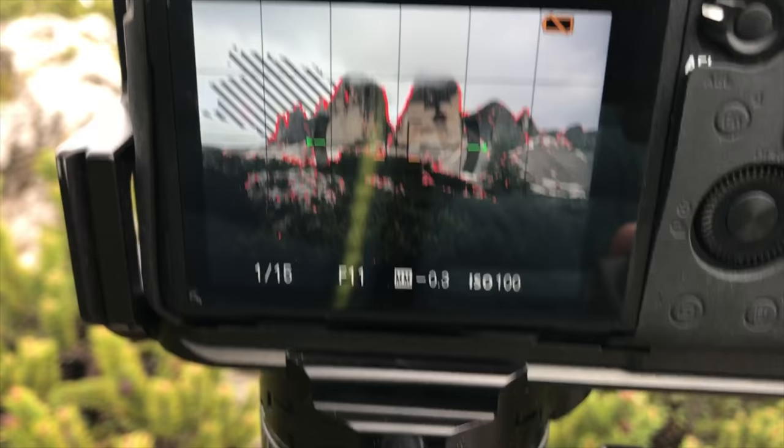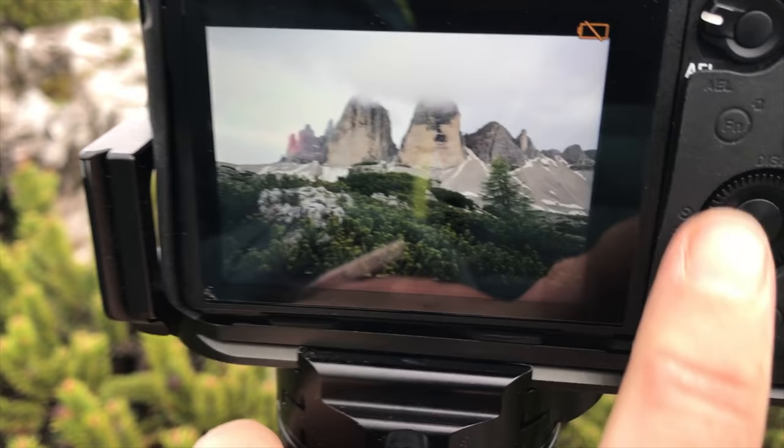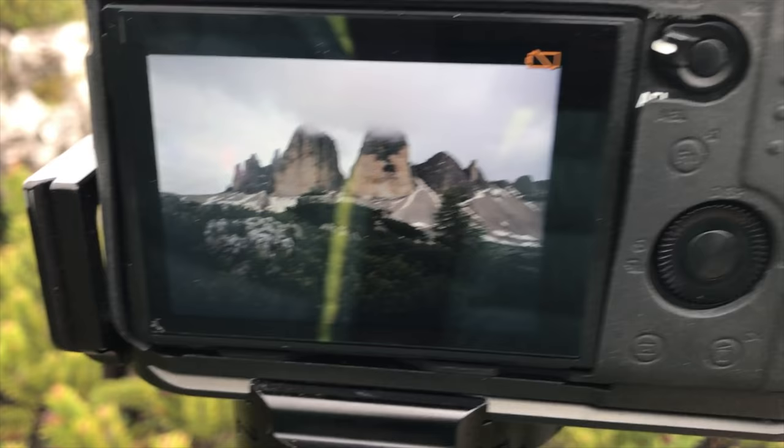There we go. Let's see. I'll just go for a bracket, and there's a bit of blue sky over on the left as well. See what that looks like. And yeah, it's not too bad. Might be all right. Quite happy with that.